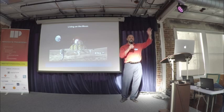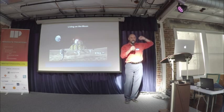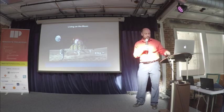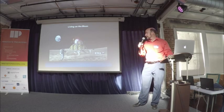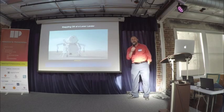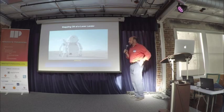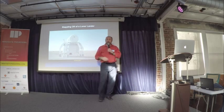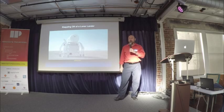So JPL said, hey, we'll work on it, and we've started developing something that has the coolest acronym. There's no mission associated with it. I want to introduce you to ATHLETE. This is the All-Terrain Hex-Limbed Extra-Terrestrial Explorer. It's about 15 feet tall. It's got a hip joint, a knee, an ankle, and wheels. This thing can either drive or walk.